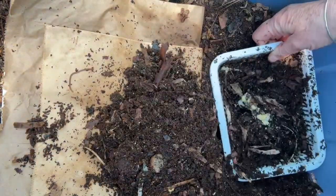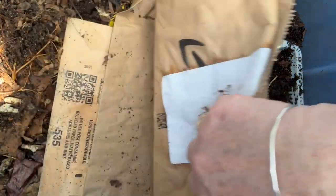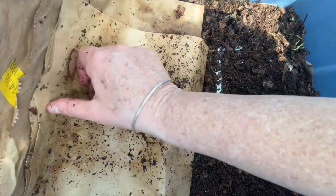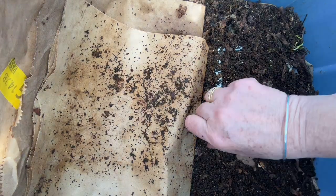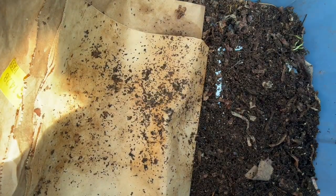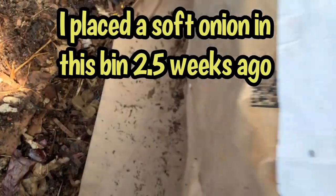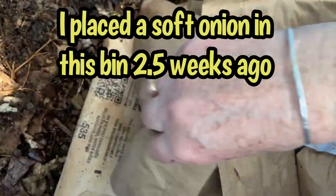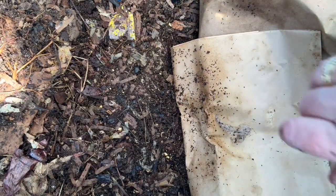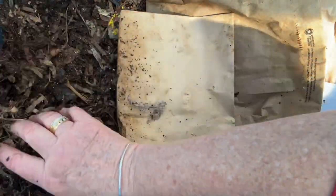Okay, so let's put the Peeps back in this end and put all of this over top, including any worms that I scooped up along the way. So that's our Peep end. So, Peeps: success, disappearing much like marshmallows. All right, now let's check in on the onion end and see what it's doing. I have to see some pretty major action here before I'm going to give these worms any more food. So they've had the Peeps. Now let's see what's happening on the onion.